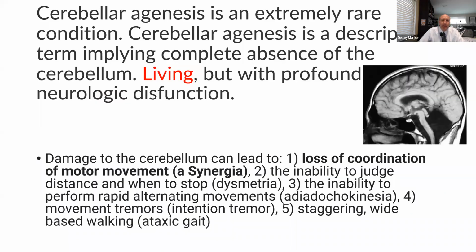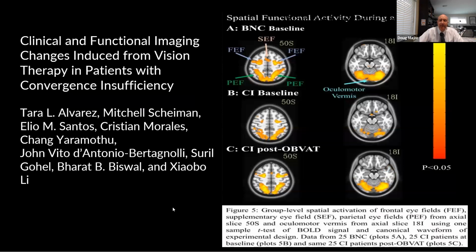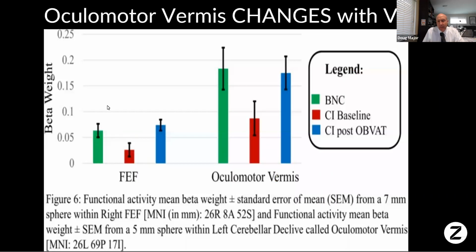And also, of course, you can have a complete absence of the cerebellum, a cerebellar agenesis, and people still live with that without profound neurological dysfunction, or at least so they say. What really got me excited to re-explore the cerebellum was the work of Tara Alvarez, as she started to look at the neurobasis of some eye movements, particularly convergence and convergence insufficiency. She found that a key area, presented at the Academy, was the oculomotor vermis. Truthfully, I didn't even know what that was, but I said out loud, wow, this is great research. And of interest, that's the area that seems to change the most with vision therapy as we work on developing those skills.